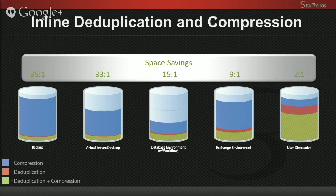So in that, you're looking at about a 2-to-1 ratio. Does that sound familiar to the compressed Exchange environment? Absolutely. So this is how all this stuff plays in. And if you don't want to compress your stuff, or say you have a heavy user directory environment and a 2-to-1 ratio just doesn't fit the bill for what you need, that's where hybrids come in. That's where we fit in with this regard. So you can actually see how this works.